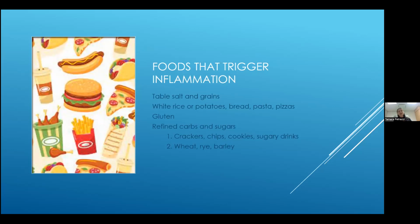And foods that trigger inflammation, of course, a lot of them are the things we want, but these are the things that cause inflammation. So table salts and grains, then white rice or white potatoes, breads, pastas, pizza. Gluten is inflammatory. That's why a lot of people will be gluten-free even if they don't need to be. They just feel better off of it because it can cause inflammation. Refined carbs and sugars. Sugar is very inflammatory. Crackers, chips, cookies, sugary drinks, wheat, rye, and barley.